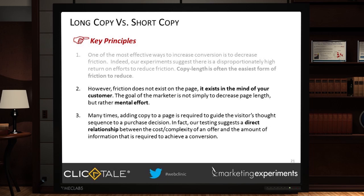They really require more micro yeses. Now, if you don't know what I mean when I say micro yes, there are clinics.